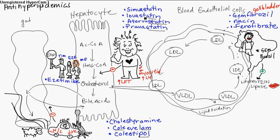These are all statins. So there's a few other statins I didn't even put in there. Fluvastatin. So there's other statins, but just think statin is how they all end. So this stops the HMG-CoA reductase and stops cholesterol from being formed.